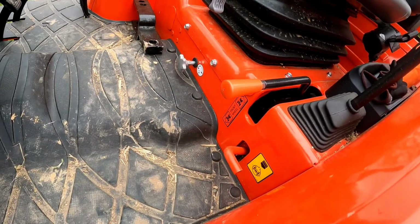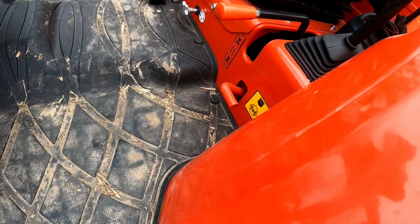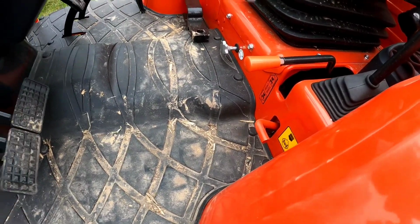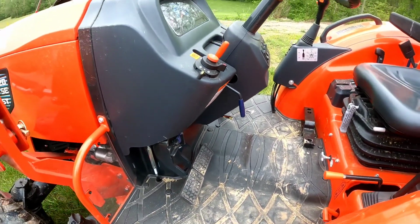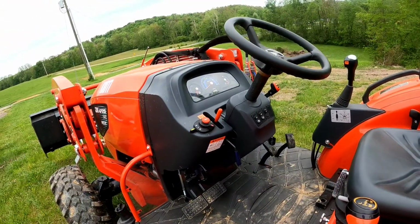It is 4-wheel drive. It does have the diff lock. I've used it all. I've needed the diff lock because I actually ran it 2-wheel drive some, and I used the diff lock to get out of a situation. So everything works good. I've used the PTO cruise. I've used the hydrostat cruise.